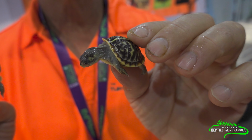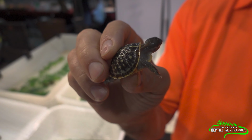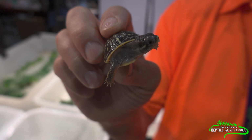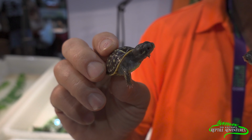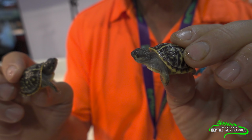They're like little dogs. They have personalities. They get along with everything. They even will chase your kitten around, and they'll eat everything. They're omnivores, so they eat everything. And they're just awesome, awesome pet turtles. How many of these did you produce? We only brought 5. We hatch about 2 dozen a year. 2 dozen a year?